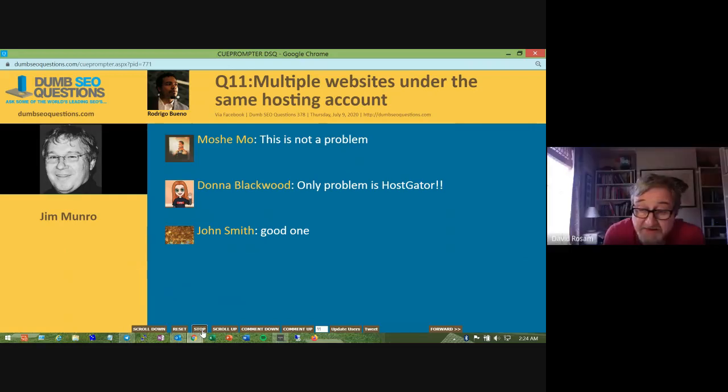No, I agree totally with Tim. On a shared server, you will have God knows how many sites. They'll probably be in loads of different niches. If this was a problem, then shared hosting wouldn't work at all. I see that Donna Blackwood says the only problem is HostGator. I've never used HostGator, so I don't know. But I've successfully worked with loads of sites. Most sites I work with are on shared hosting.